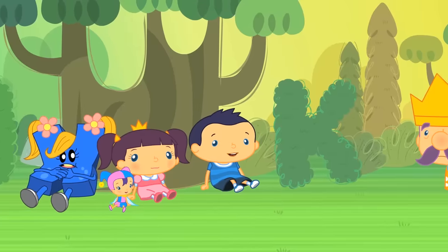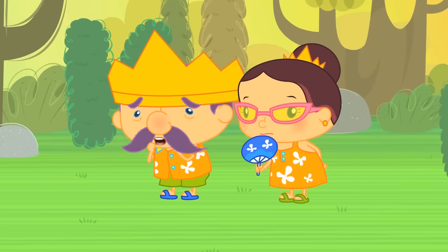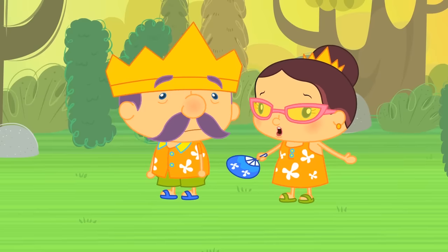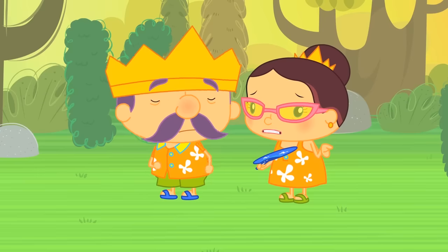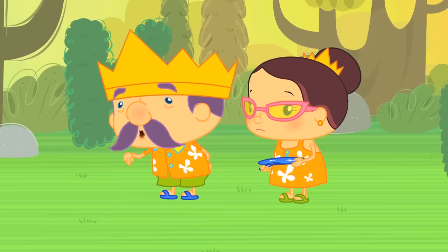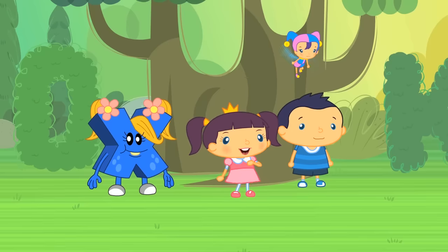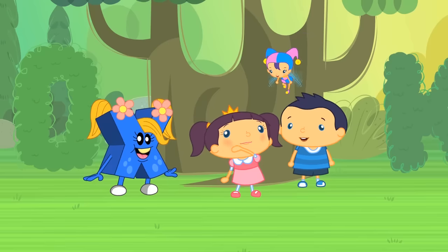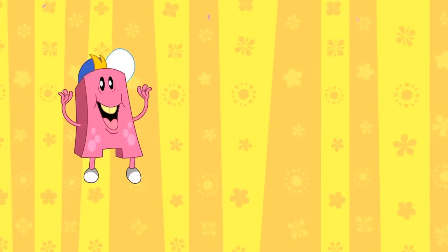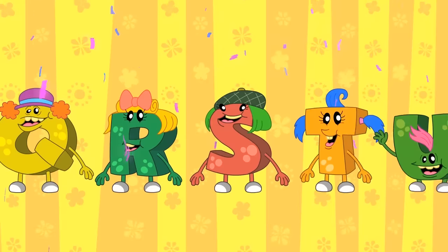Just then, King Wordy and Queen Scribble arrived. We're a little worried about the ABC monsters. It's getting too hot, and we don't want them to get overheated. I think it would be a good idea if you round them up and get them into the shade. Don't worry, leave it to us. Come on, Cherryberry. And with a wave of Cherryberry's jester stick, all the ABC monsters line up in alphabetical order.